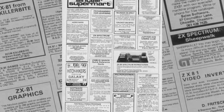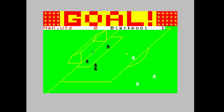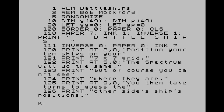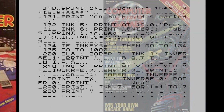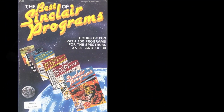Software such as pools predictors, horse racing tipsters, and one of the most famous games in BASIC was Football Manager by Kevin Toms. He was so proud of the game, he put his face in every advert and on the cover of every game. Some of the software would be submitted to and published in one of the many computer magazines that were available. Magazines like Computer and Video Games, Your Computer, Sinclair User and Sinclair Programs were just a few of the popular ones.